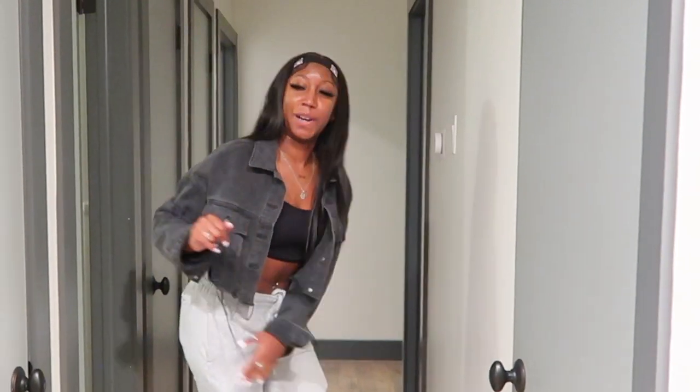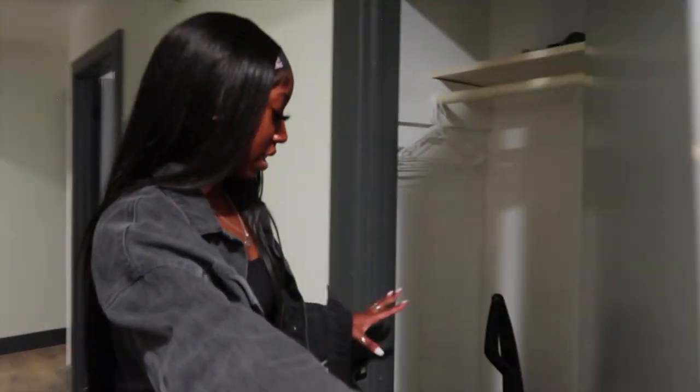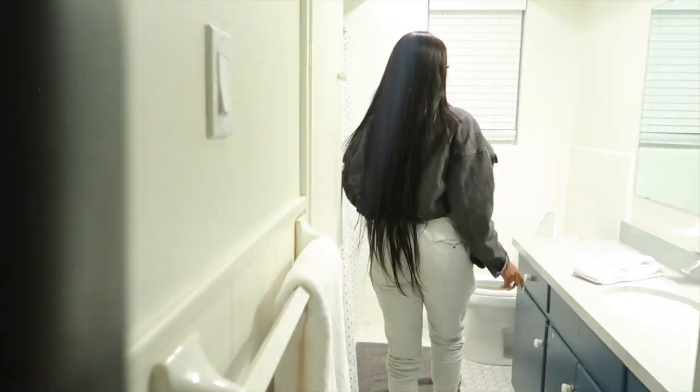It doesn't work. Oh no. So we got a random door right here. This just has a vacuum in it, stuff we'll use. Just a lot of closets. Is this another closet with some stuff? I think so. I don't know if we can open this. Oh, we can't. So this is the bathroom right here.